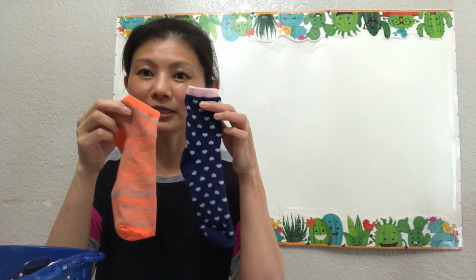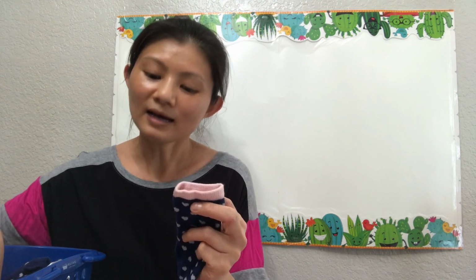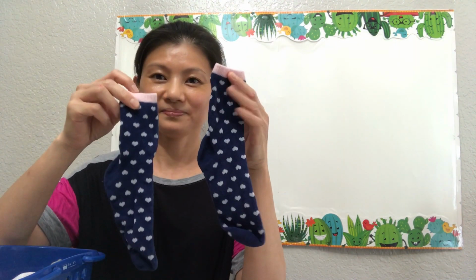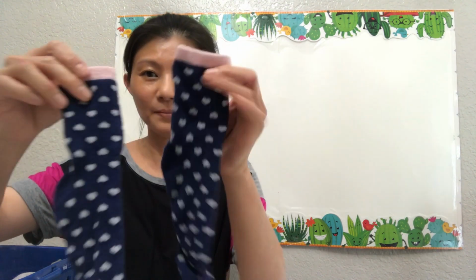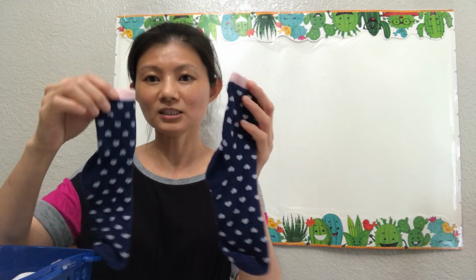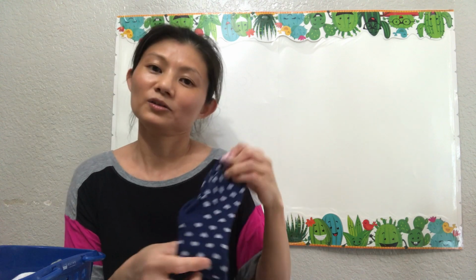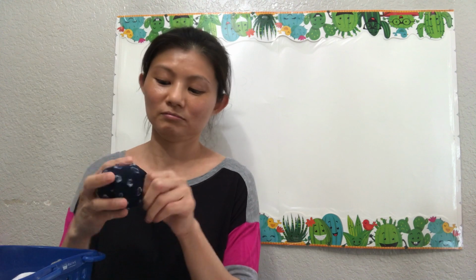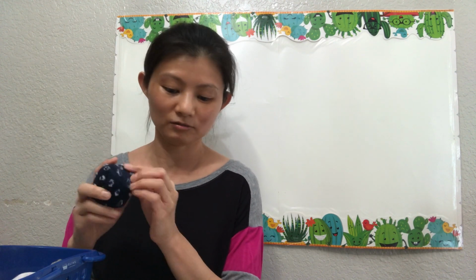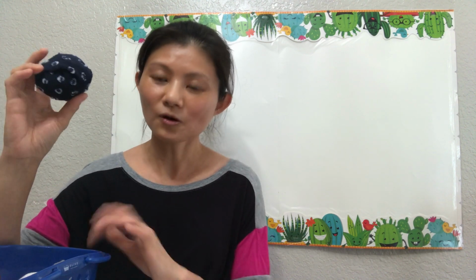Am I going to use this? Do they match? No, this is not a match. Now, how about this? Do they match? Yes, they match. So this is called matching. So now you find a pair of these socks. So you might put it away, you roll it up, you fold it up, whatever you want, then you put it away. So this is called match.